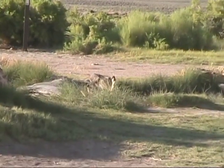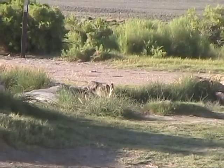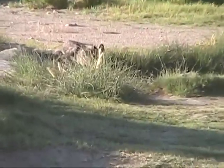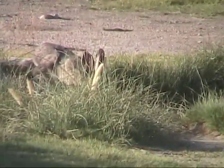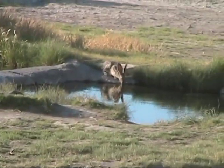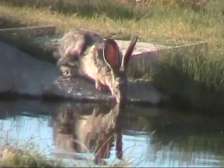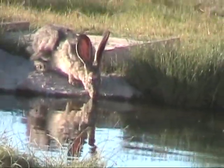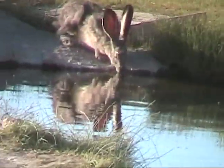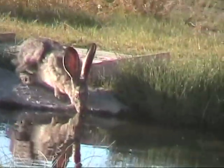Any of the animals that are nearby, deer, antelope, or jackrabbits, most any of the animals will come in and drink out of the hot springs. I guess they need the minerals from the springs. This jackrabbit seems like he drinks totally forever in the early morning light on the edge of a hot springs.